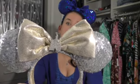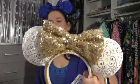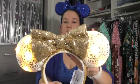The beginning. 2019. Got the castle there. They had a Sleeping Beauty pair as well. Then we have these from the 50th, which, yeah, they look stupid on me, but, you know. They look stupid when my hair is up, I should say that, because the bow is so poofy. So when I wear it down, it's not as bad, and these do light up, as you can see.